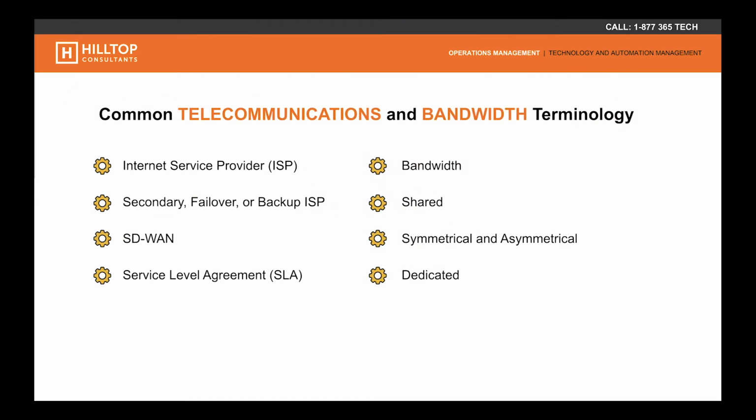As with hardware and software, telecoms has a lot of terms that you need to be familiar with, so let's cover those now. Internet Service Provider, ISP. As the name suggests, this is any company that brings the internet to your building or sells you bandwidth. AT&T, Cogent, and Windstream are a few examples. In addition to providing bandwidth to their clients, they also maintain the lines and equipment responsible for stable communication between one endpoint and another across the internet.